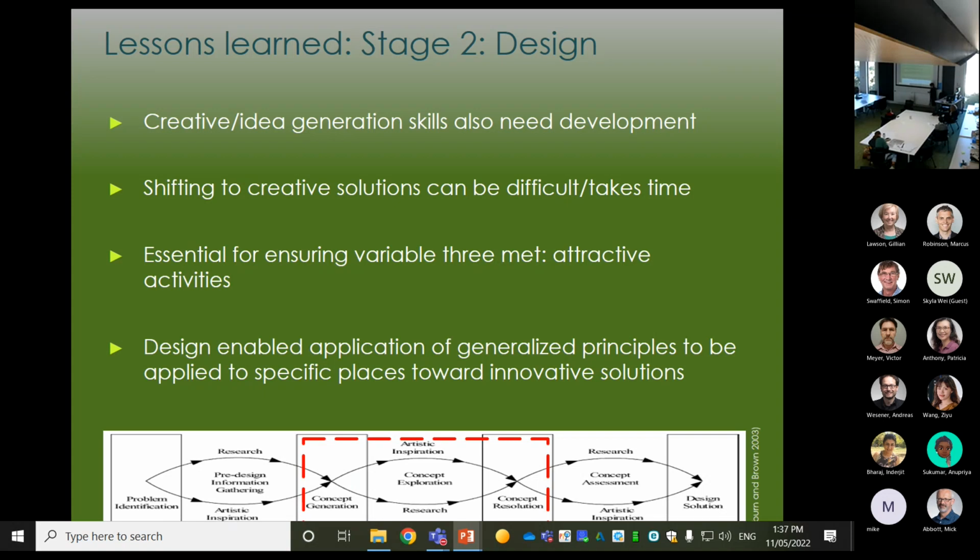And what we learned is that there are creativity skills. You can build up that ability to think creatively and come up with new ideas. But it's something you have to work on. So it is a skill that you can build.